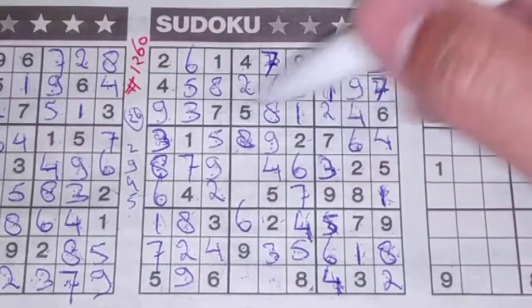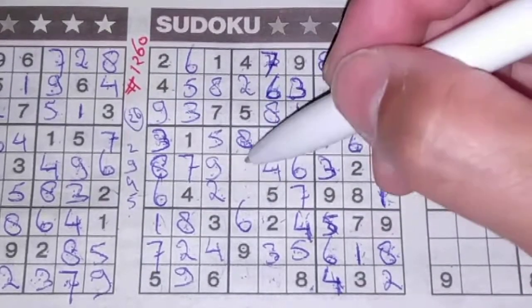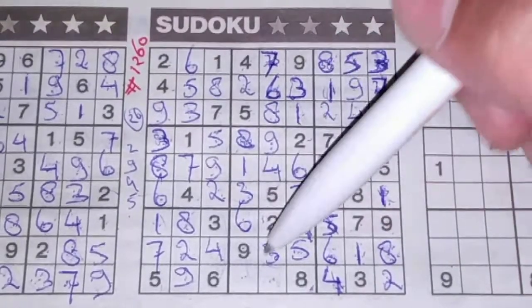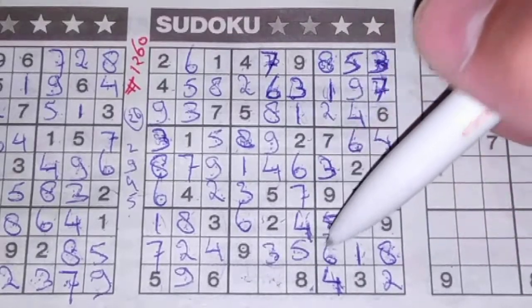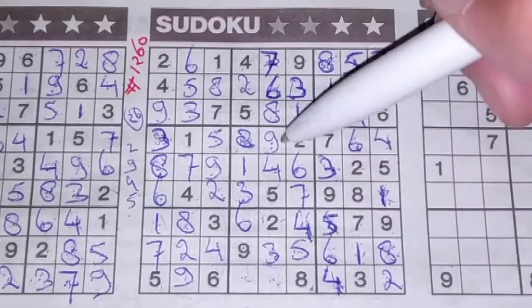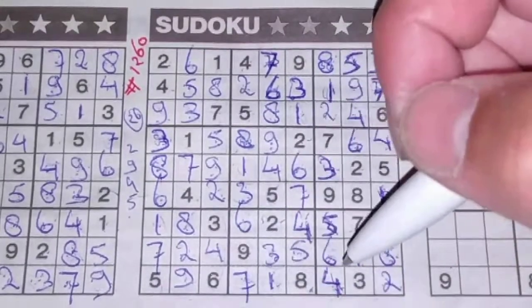Two boxes left in this big square for the numbers 1 and 3. We have a 1 here, no 1 there, 1 should be here, and a 3 goes there. And the final two numbers of this big square for the numbers 1 and 7. We have a 1 here, no 1 there, 1 should be here, and a 7 goes there.